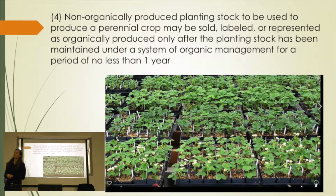Wendy, would potatoes be considered stock? Seed or stock? Seed. Yep, so subject to organic availability. You still have to go through the seed process of growing the plants. Yes. And organic potatoes are fairly available; a lot of the big companies have them.